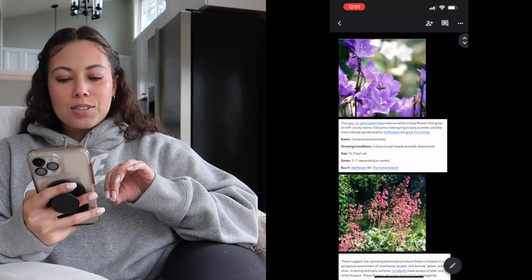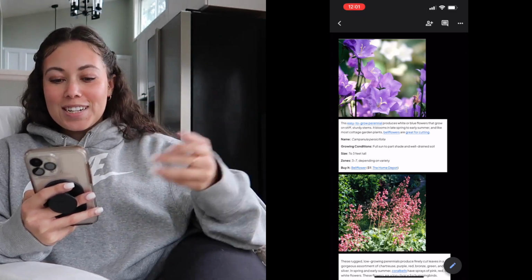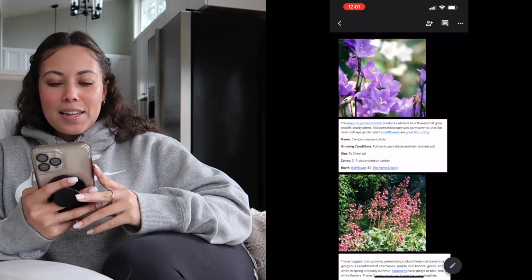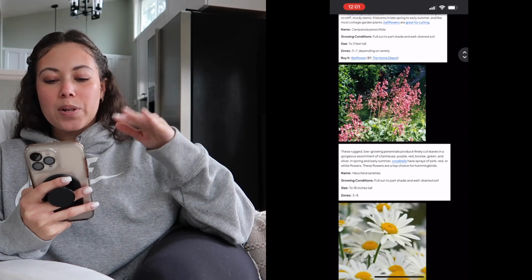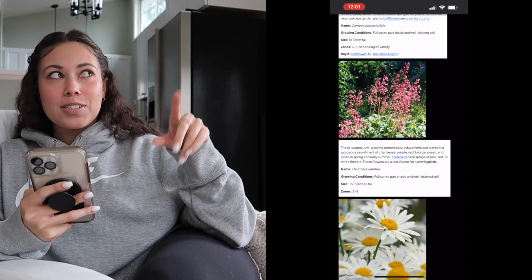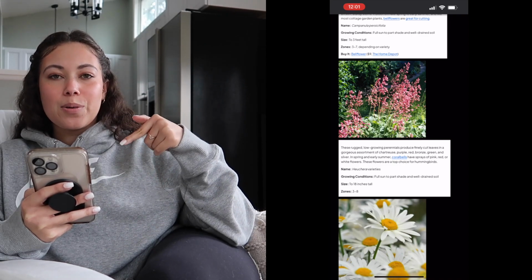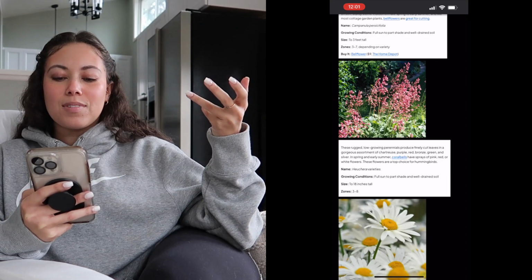So the first 2 that I definitely would like to have are called bellflowers. They're purple, very cottagey, very nice. And then another flower that I saw that was really pretty and I thought added a different texture as well as height were coral bells. They're also really great for hummingbirds, and we do get hummingbirds here, so I thought, why not get a plant that can help hummingbirds?